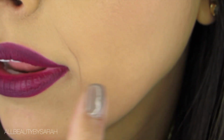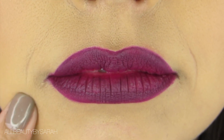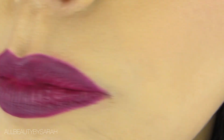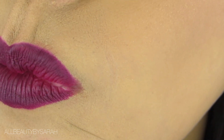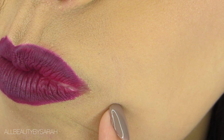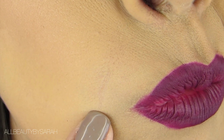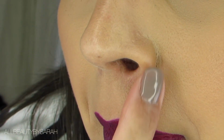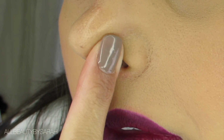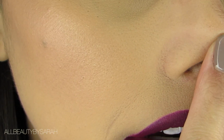Now this is what's happening here along my laugh lines. If you can see my laugh lines here, they look very emphasized. And if I do this, you can see that there is foundation in those lines. I hate when foundation does that. I hate when it settles in between any lines along the face. This one has absolutely done that. And if you look here along the sides of my nose, it's definitely settled there as well. And here also.